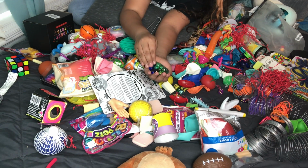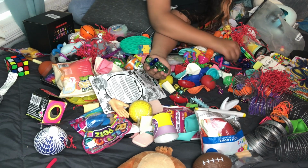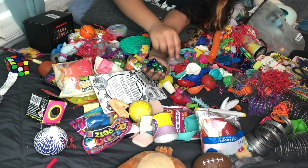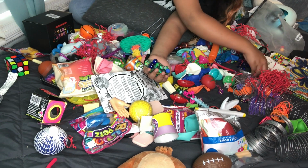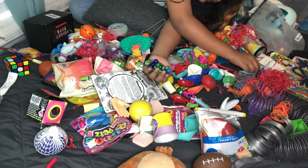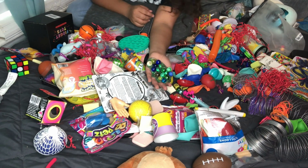Okay, right here. Oh my god, yes. I need to fill up all the spaces. Guys, I don't even know what I'm doing anymore. I'm not even showing my fidgets, but you guys can look around and see my fidgets. Guys, look at that. Look at that, all the marbles.